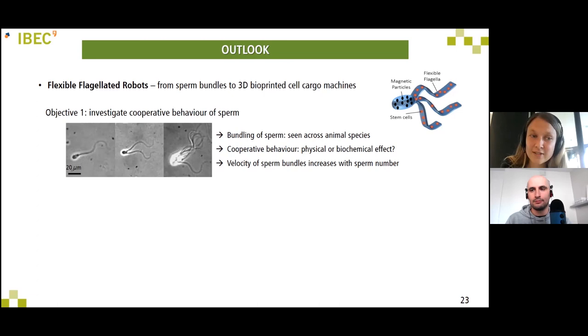I have not looked at that yet. My plan is to look at a slightly lower level of complexity: one versus two, three, four, five, ten cells, and then really bundled up, and see how the flagella synchronize with each other or how they manage to bundle and then swim faster than single sperm. This is my main goal for the next years. In fact, I just received funding to investigate this behavior in the next three years. So I'd be happy to get input, for example, from active matter people who are also interested in these phenomena. That would be really interesting to talk about.